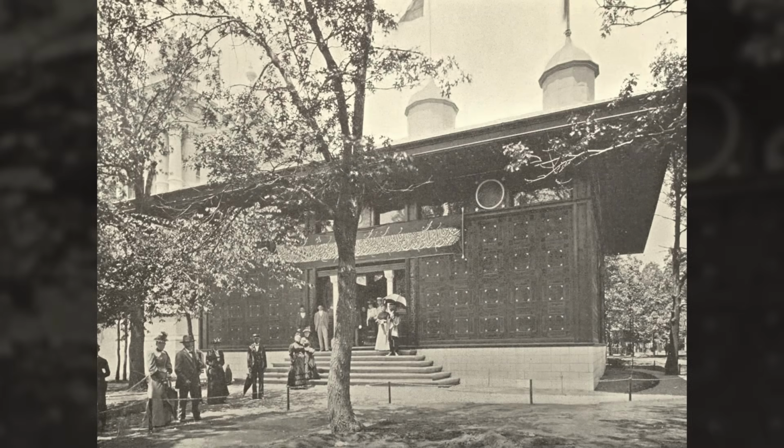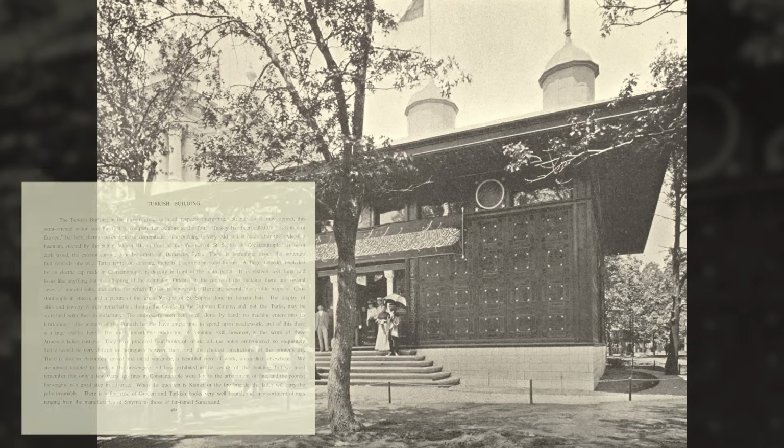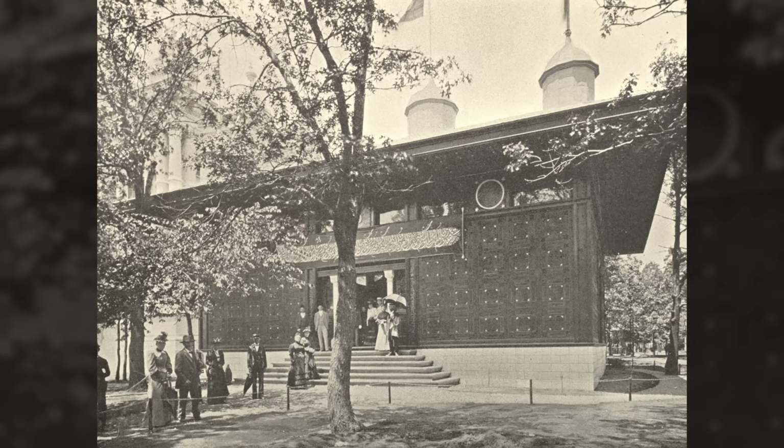Next is the Turkish building, with the following note: the building is very odd and is made after the style of a fountain. It is dark wood, the exterior carving done by artists of Damascus, Syria. Some notes with this image. The foundation is interesting as it appears to be stonework, yet it is also illustrated.